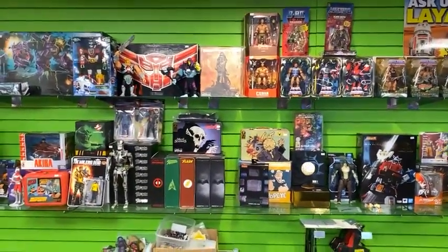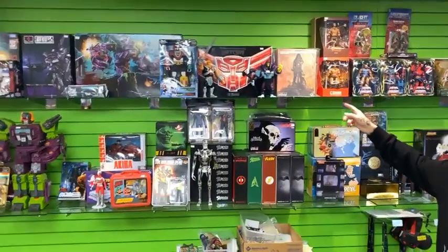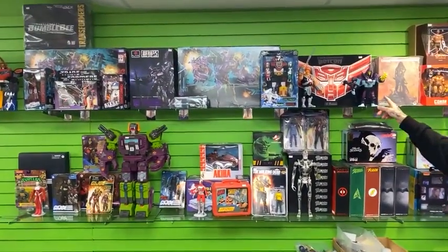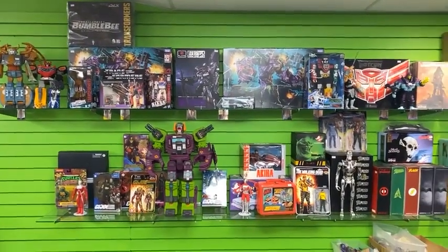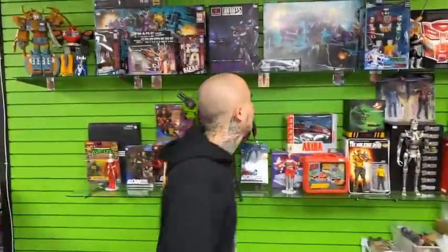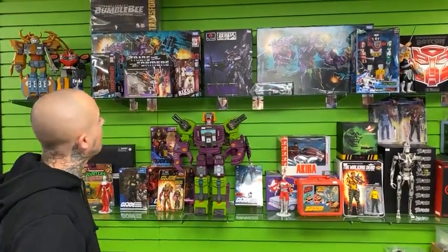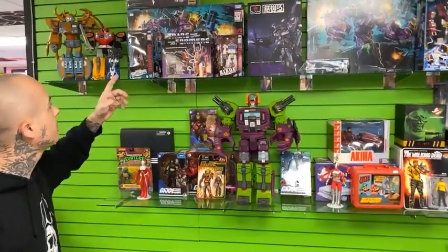Let's see what else we got. Classics. We still have Mezco Conan. Some of the Walmart He-Man stuff. We have the Transformers BotCon. Mario Bros. Lunchbox. If you're looking for it, we 99% chance we have it. We have the Transformers OS Megatron. Really, really cool figure.